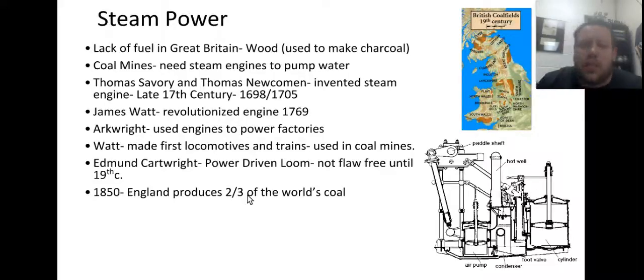Now, you'd use wood to make charcoal to make iron, all that kind of fun stuff, and fuel things. Not a lot of wood. Now, you could use coal, but if you start digging coal mines they fill with water, and you couldn't pump it out. And so that's why you need a steam engine. Now, the steam engine had been invented in the early 18th century, actually, very rudimentary steam engines that worked, but not great, right? James Watt, famous guy, revolutionized that engine in 1769.